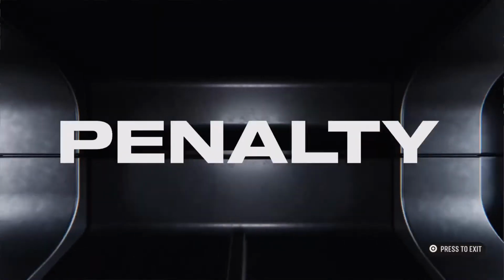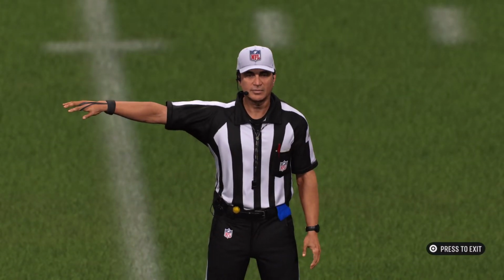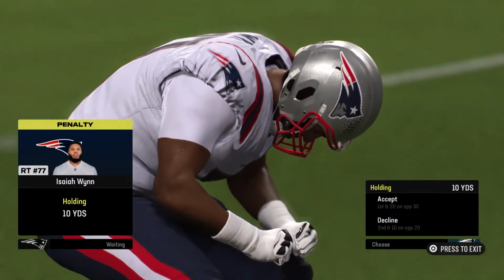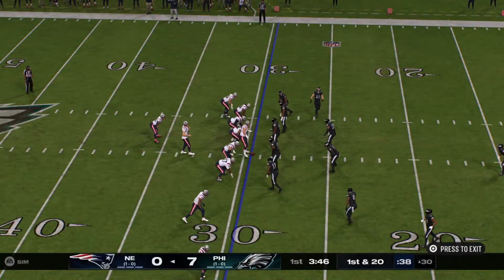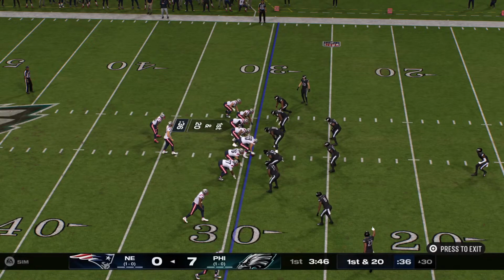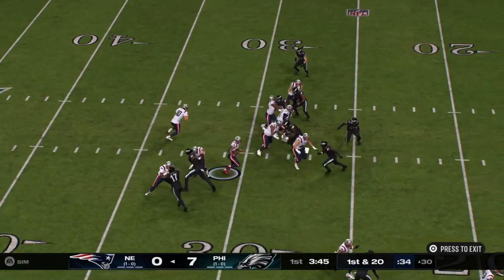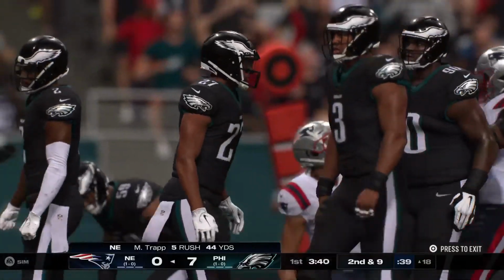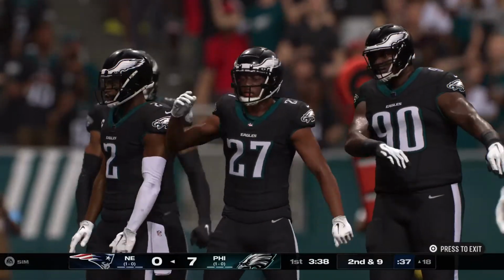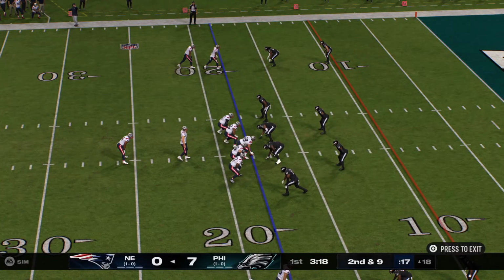And that's going to be incomplete, but a flag down in the backfield. That's the area we usually see holding. Following the penalty, they'll run it. And a nice run there. He'll be stopped just shy of a first down. A pickup of 9. Here's a 2nd and 9.